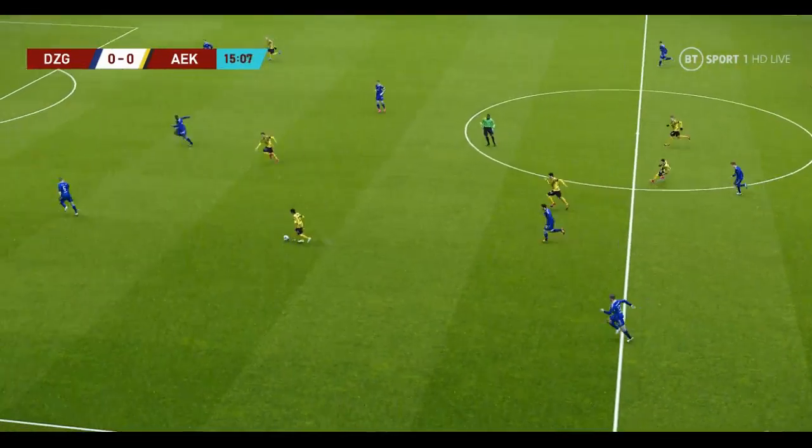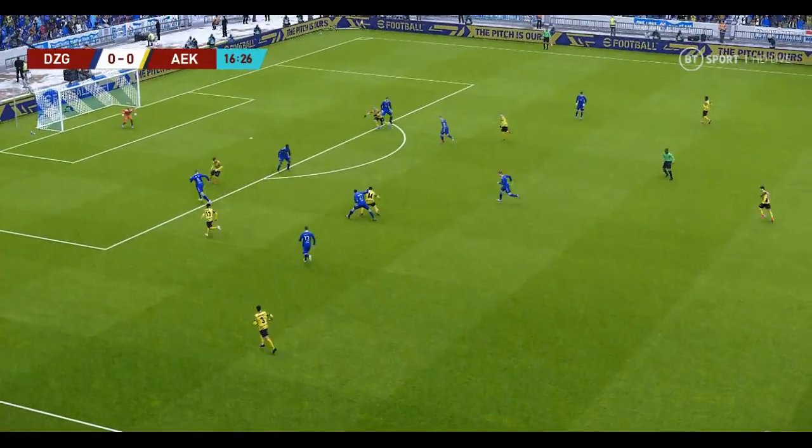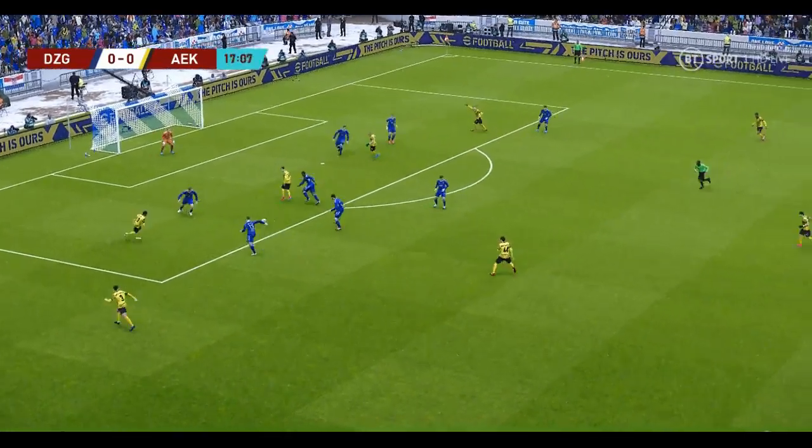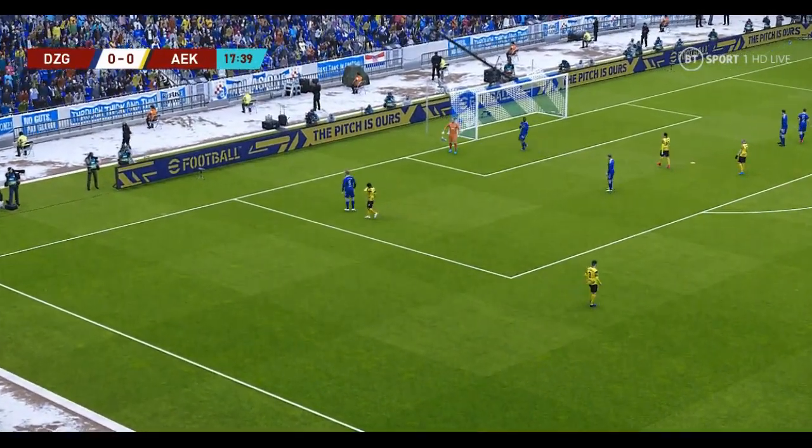AEK Athens have pushed both fullbacks into quite advanced positions here. Yeah, that's interesting. So what are they attempting to do? Well, it's a bold attempt, in my opinion, to occupy the opposition in a way they're not expecting.